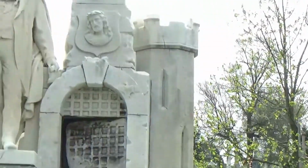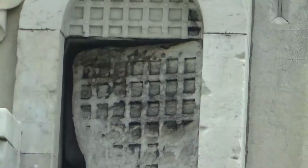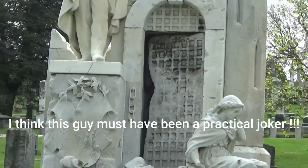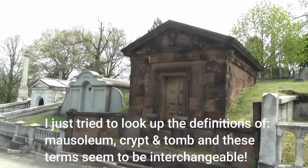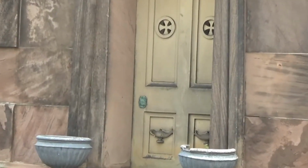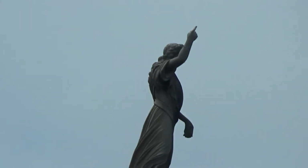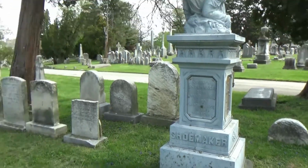This must have been somebody important. He's got an angel looking over him and some lady crying over his death. And look at the door here. Somebody has tried to break in or out, one of the two. Here's some more of these tombs, I guess is what you call them. There's an unusually dark color here. And the door, wonder if it's open. This looks like a really new one. And there's another big monument with, wonder who that is on top. I need some woman praying over my grave. Don't think that will happen.